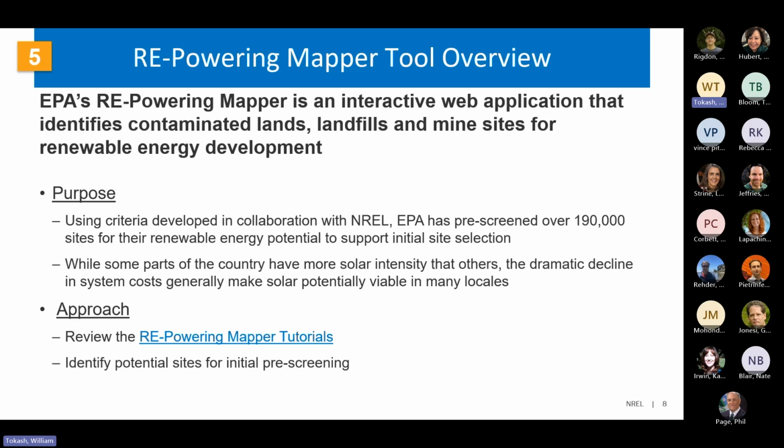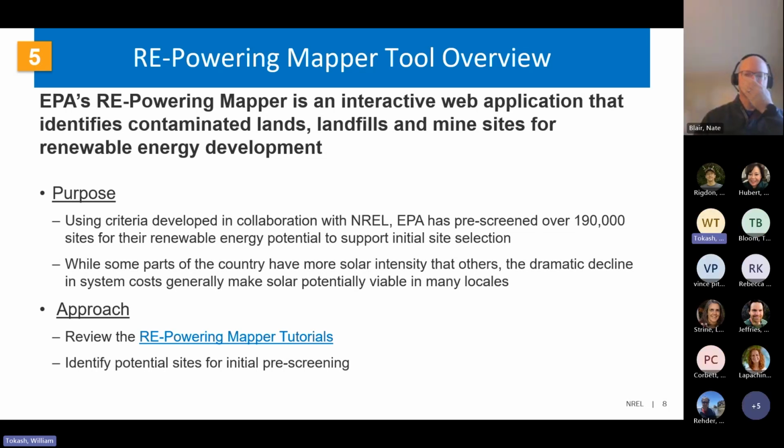So the approach there is that we certainly have tutorials that can be leveraged by you all and also by the stakeholders to find these sites and see if they might be close to where the ownership is and where the projects are located. And it's a great first step for identifying potential sites for pre-screening. So I'll pause there and then turn over to Nate for a discussion of some of the tools here. And Nate, if you'd like, I can drive and just tell me when to click.